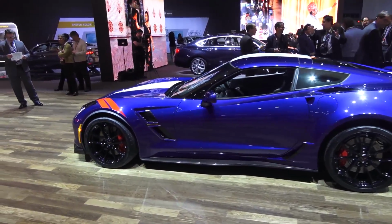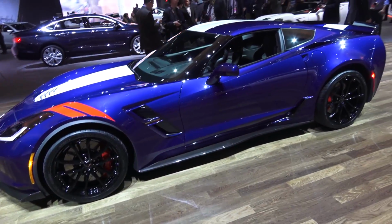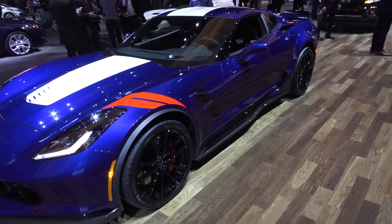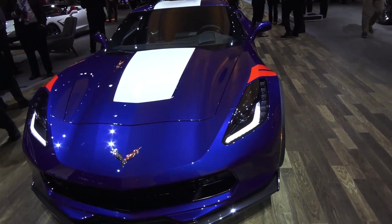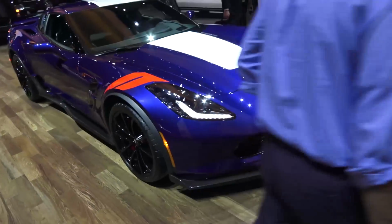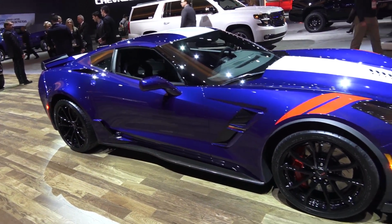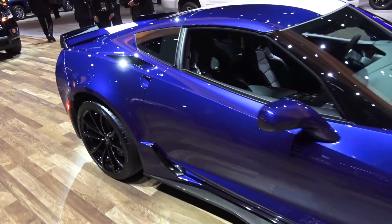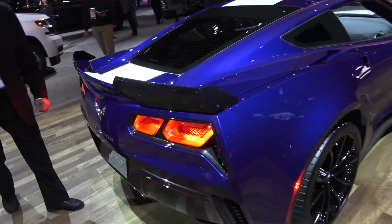Here we've got the C7 Corvette Grand Sport, which in my opinion is a real sweet spot of the Corvette range. You get the looks and the aero treatment of the bigger models, but a more reasonable power plant, normally aspirated. Absolutely stunning car. I would really like to pick up one of these in the next couple of years.